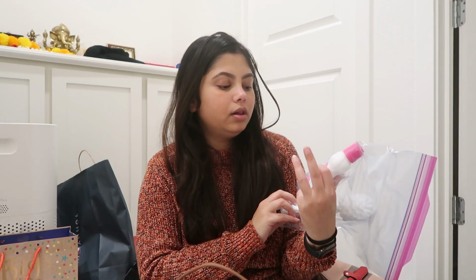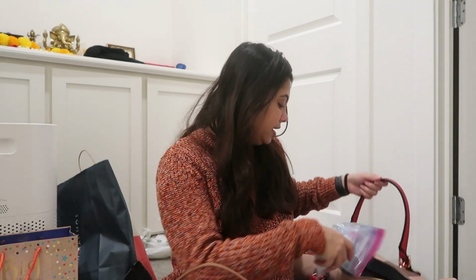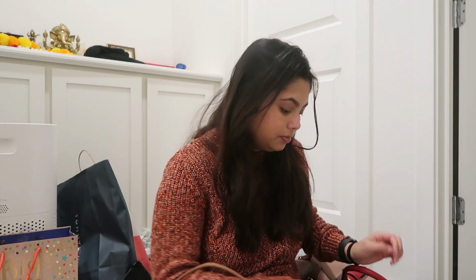Now I have taken enough bottles, but in case I need to wash something, I have taken one small bottle and dish soap and one bottle cleaner, and I'm going to keep this in my weekender as well.